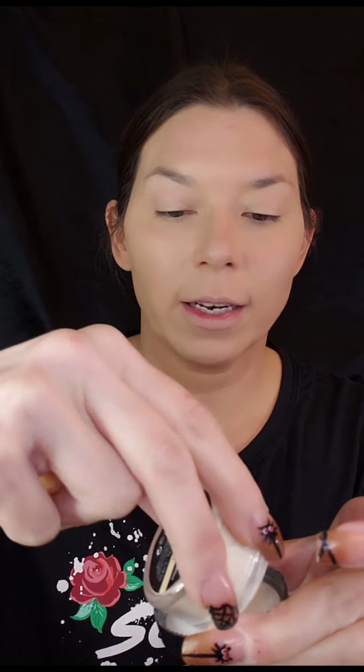For setting powder today, I'm going to go ahead and use the Kat Von D Lock It. I have not used this in a very long time. I found it in my drawer and I was like, time to bring this girl back out. So let's go ahead and especially set down our under eyes. Look, girl still has her lid on. There we go. I love having this little lid. It's perfect. Take it, dump a little bit in here.